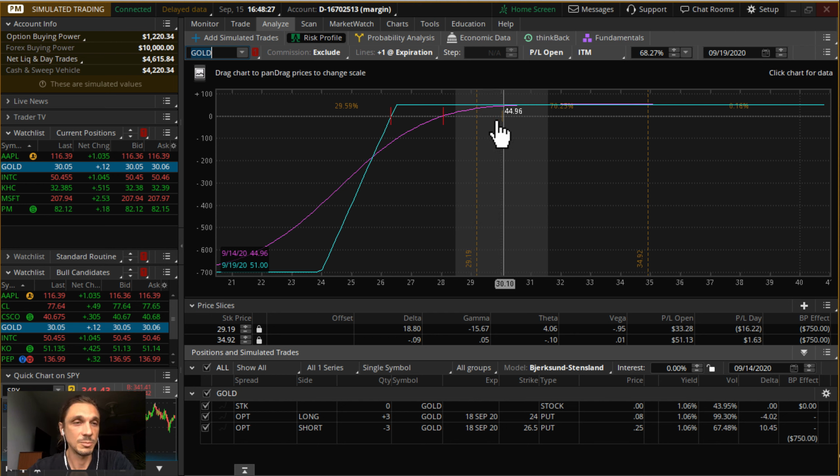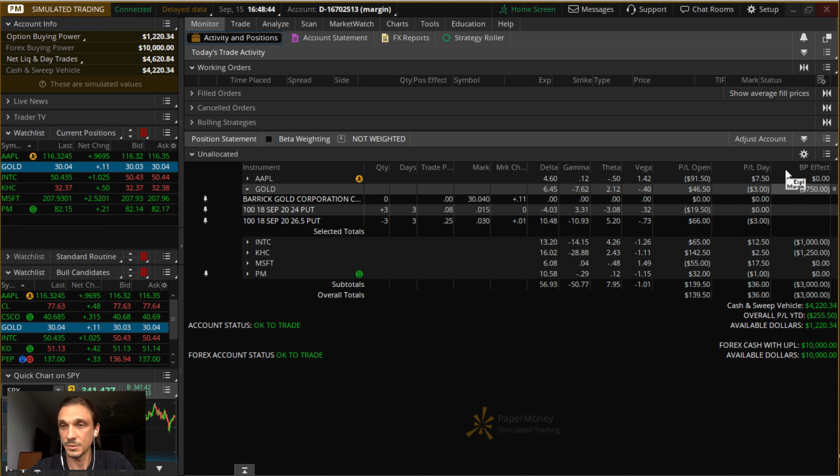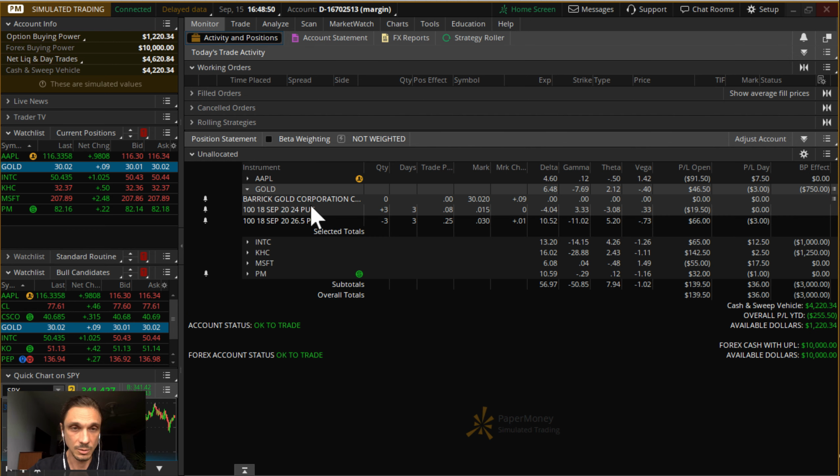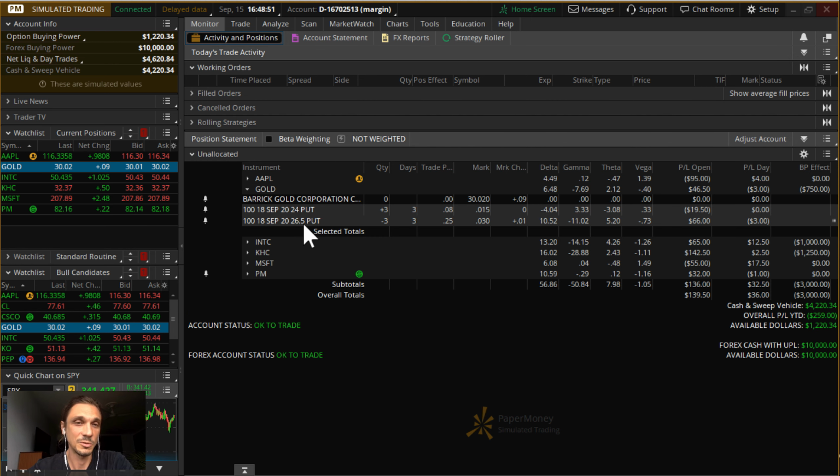I don't want to close it manually right now because there are fees associated with this, and we have a very small portfolio, very small account. I want this contract to simply expire worthless and jump into a new one probably next week. So when this expires, it will release around $750 of buying power. That's fantastic. So gold, we don't need to worry about it. We sold like 26.5 put options, while gold is trading now at 30. So not very likely for it to drop in 3 days.